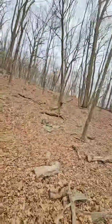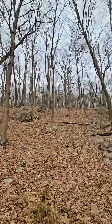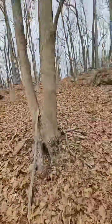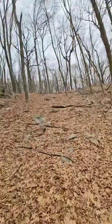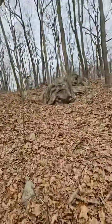And then, big marker boulder with faces. Look at the faces on these boulders up here. Look at this. And look, we got all the marker trees here. There's some sort of an entrance here. Wow. Definitely an entrance here. And look, here's the entrance for their face boulders.